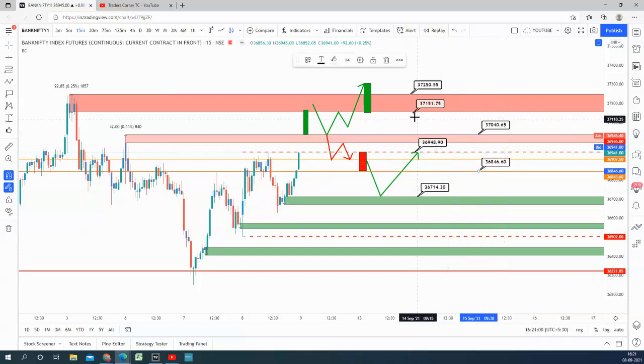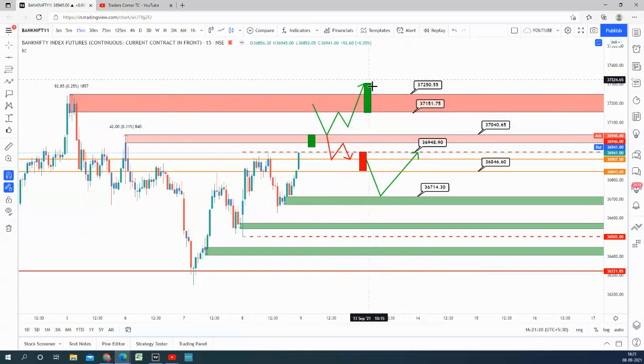Just to have a clear view for you guys, this will be the level for tomorrow. If the initial first 15 minutes opening sustains at this level, for sure you can expect Nifty to reach the level of 37,151. And further moves will be decided further.